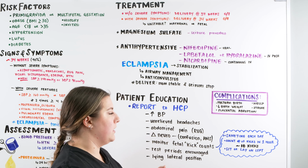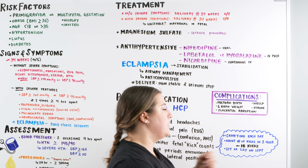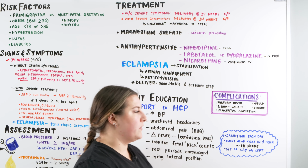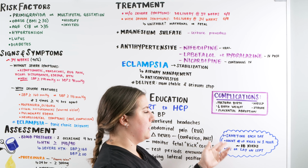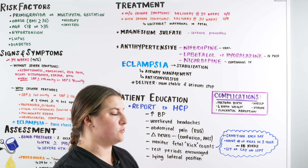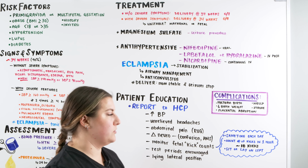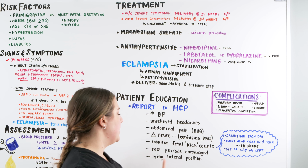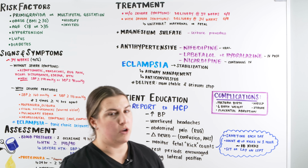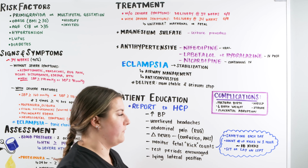So specifically, per policy at your facility, we usually tell them to count at the same time each day. You're going to count the number of kicks in 1 hour, or you can also tell them to just count up to 10 kicks, and whatever that time is, that's how long it takes to feel them. And they should be sitting or lying on their left side in order to get these counts. We want to encourage those rest periods and that they lie in that lateral position when lying down flat, so we're not putting all that pressure on the inferior vena cava.